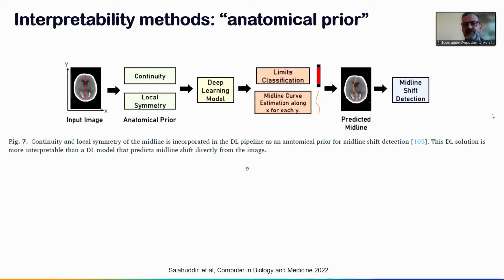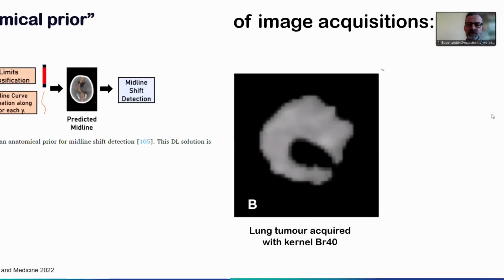There is another way, for example, with anatomical priors for glioblastomas, where doctors know from experience that when the midline of the brain is shifted, it has a meaning and has to be taken into account. Those types of anatomical priors based on knowledge are taken into account in the AI outcome.